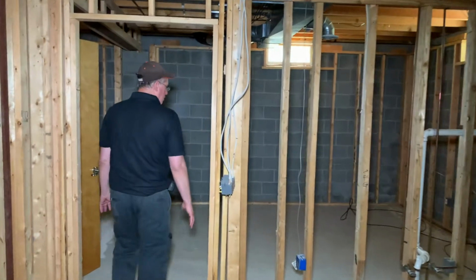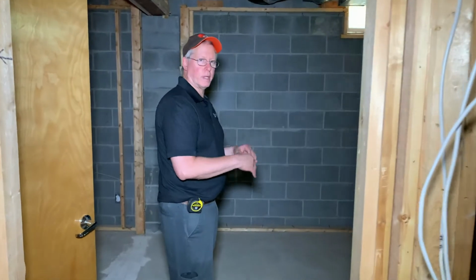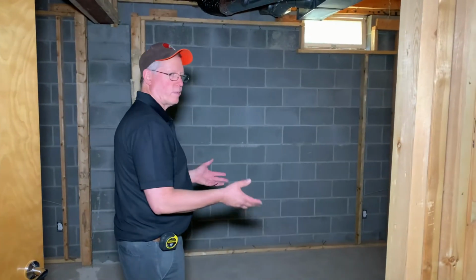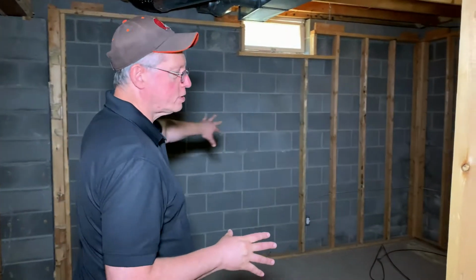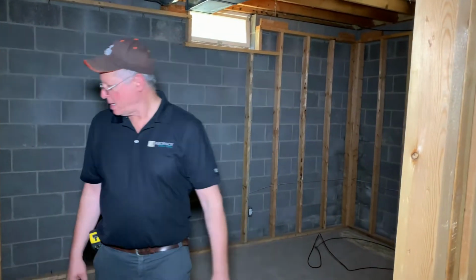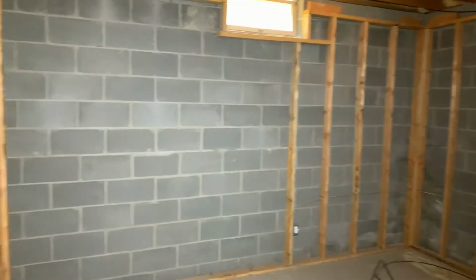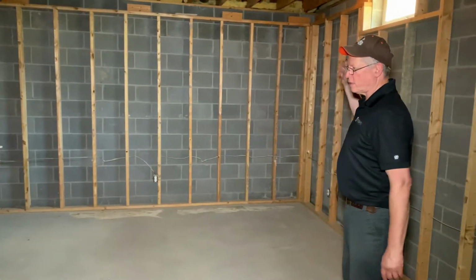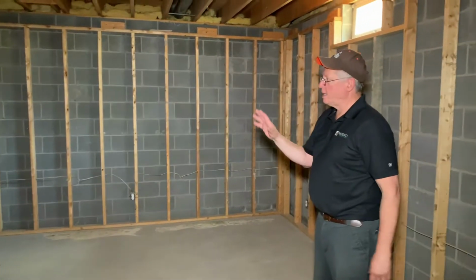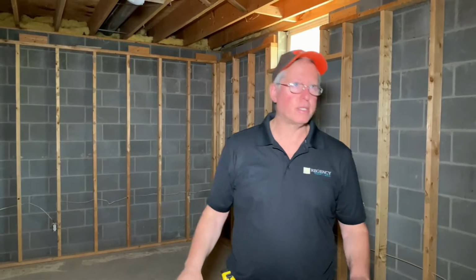Now, going to this area over here, there's going to be a library, and we are going to do a bunch of built-ins, which you could see later on when we do the final video. We're going to do 2 walls here with full built-ins, and there will be a wall here separating this area. This is going to be the second bedroom in this area. This is where the other egress window will be, and on the other side is going to be the rec room. So that's basically what's going to be happening in this basement.